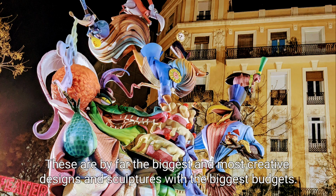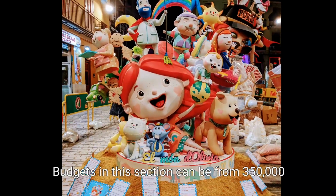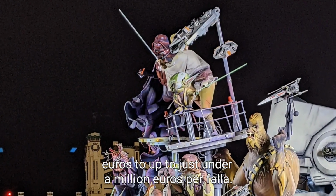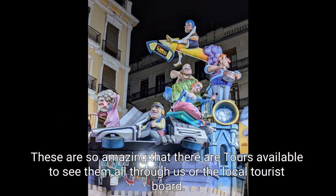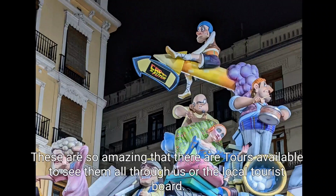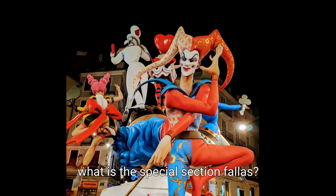These are by far the biggest and most creative designs and sculptures with the biggest budgets. Budgets in this section can be from 350,000 euros to up to just under 1 million euros per Falla. These are so amazing that there are tours available to see them all through us or the local tourist board. Find out more in our What is the Special Section Fallas video.